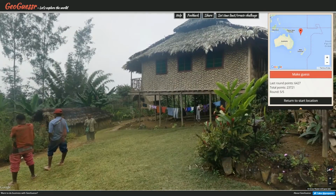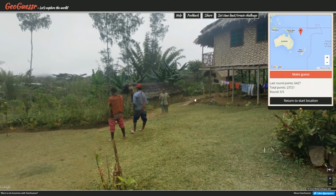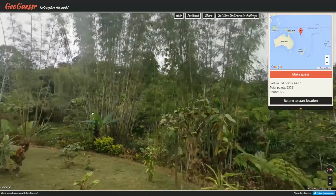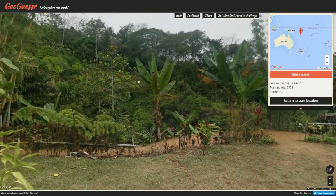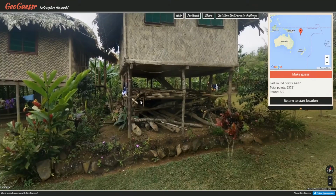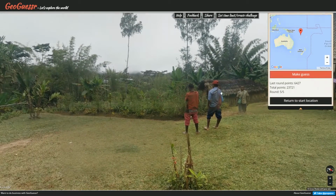I don't know if this is what the people of Vanuatu look like. I don't know if this is what the buildings of Vanuatu look like. And I don't know if this is what the nature of Vanuatu looks like. But that being said, this sort of feels like it looks like the buildings of Vanuatu. I don't imagine they look like that. That's all I got, right? Pretty good guess that I'm not going to do well on this one.